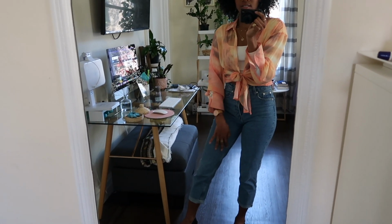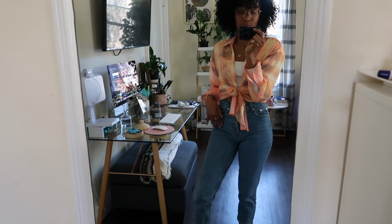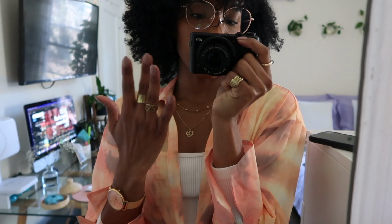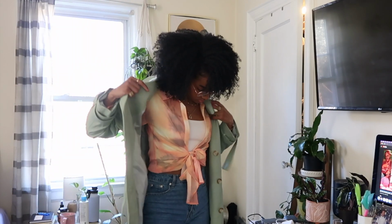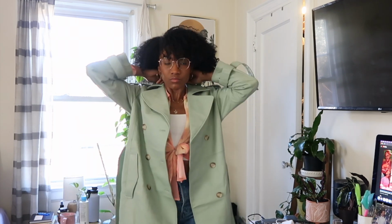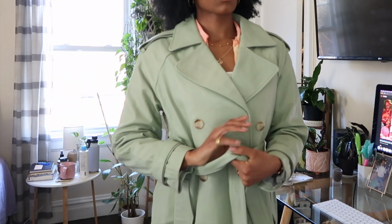I'm wearing this long sleeve white top from Zara, and I paired it with this top that I got from ASOS. It's actually supposed to be a bikini cover up, but I do what I want. Honestly, you do what you want with your clothes, so I'm gonna wear it out. I feel like this color just looks so good on melanin.